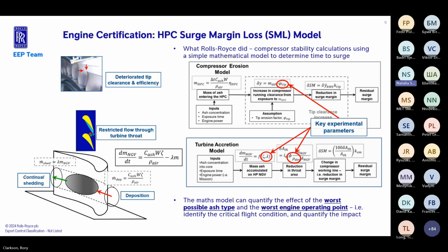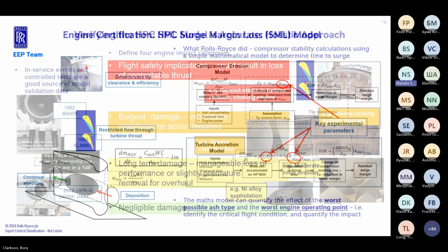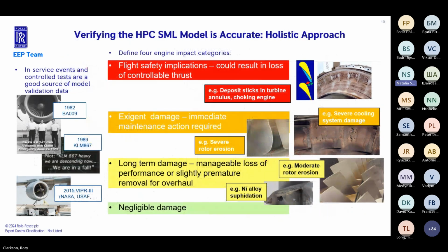The key thing with these kind of models is you can run them to all sorts of conditions: aircraft flight speeds, engine powers, type of volcanic ash, condition of the engine. And you can find the critical flight phase where you're going to get the most rapid loss in engine operability. And that's what we did. We needed to verify it against some experimental evidence, and there is some around, and I'll take you through it in a bit more detail.